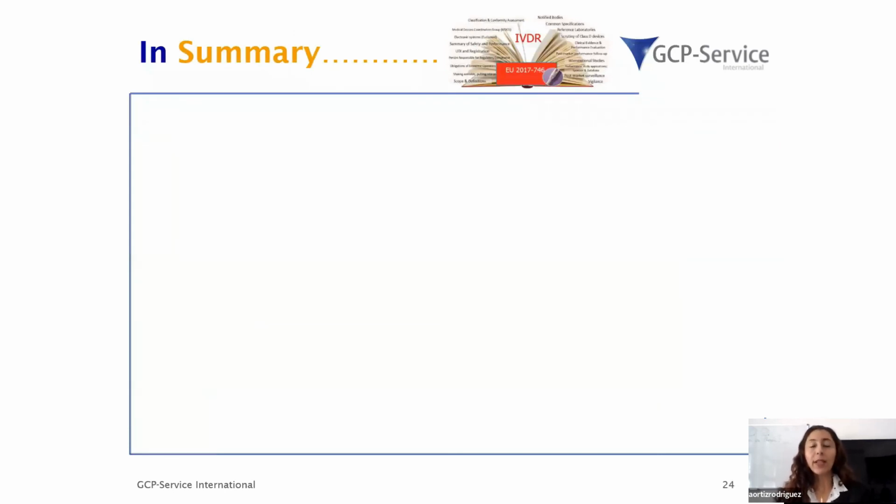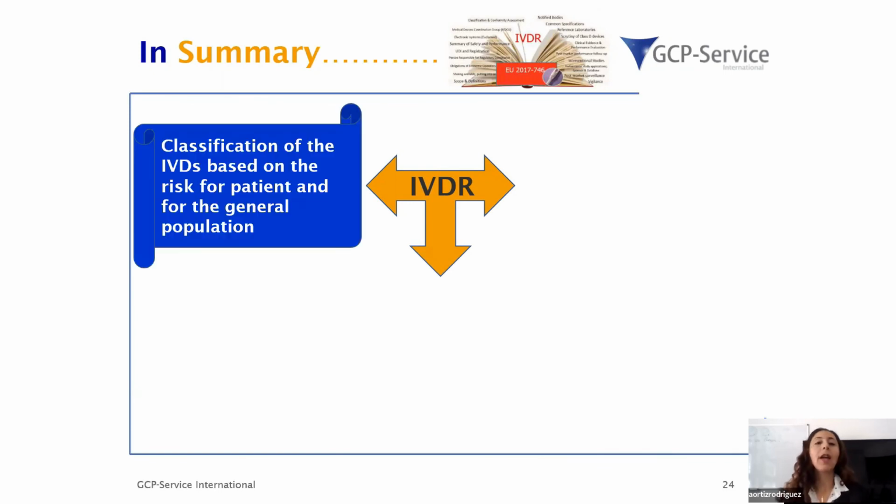So, summarizing the topics that we have talked about through this seminar, we can say that after implementation of the IVDR, the classification of the IVDs has changed, and now the classification is based on the risk that the device implies for the patient and for the general population. We can say here also that as a consequence of the restructuring of the classification of the devices, now the notified bodies play a more active role in the oversight of the process related to obtaining the CE mark of these devices.